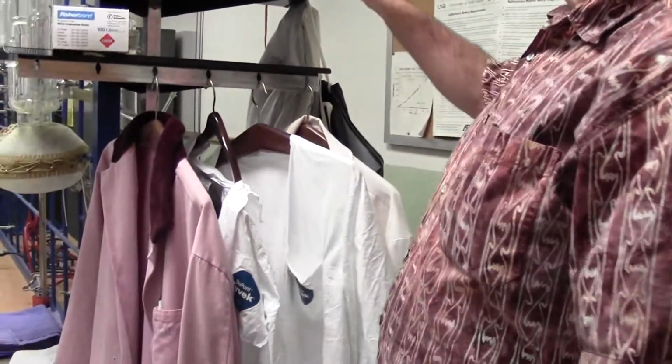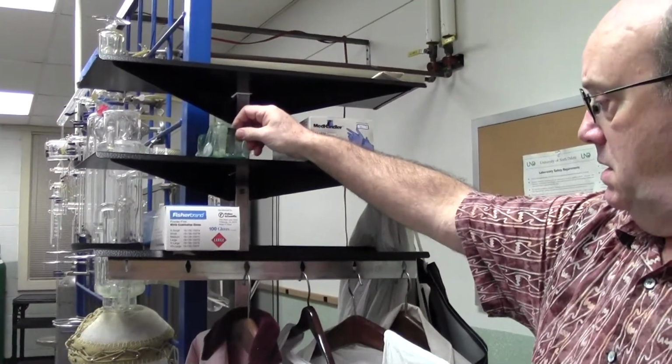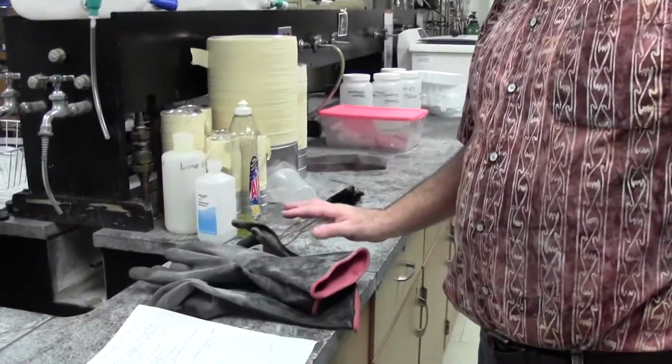As protection for people using the acids, we have rubber aprons, lab coats, disposable gloves, eye protection, and additional gloves for other purposes such as working with solvents here.